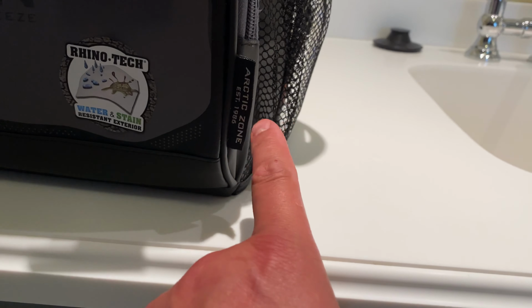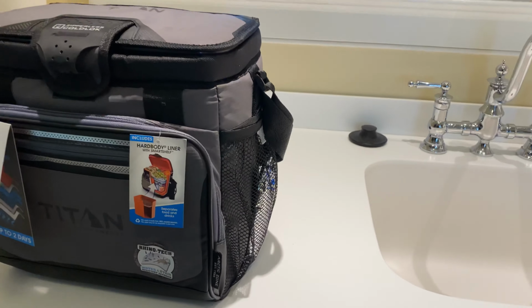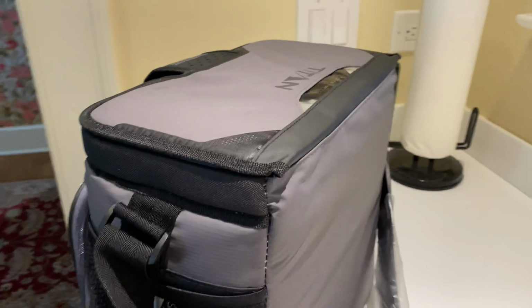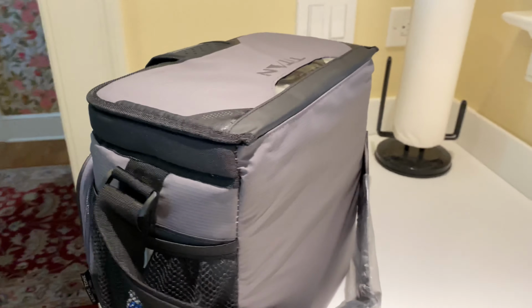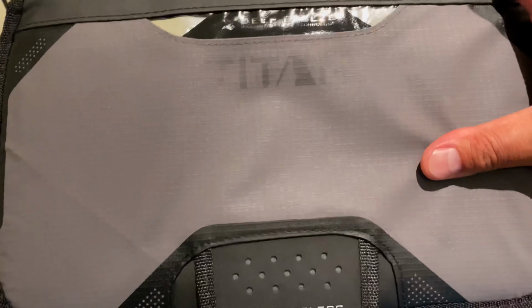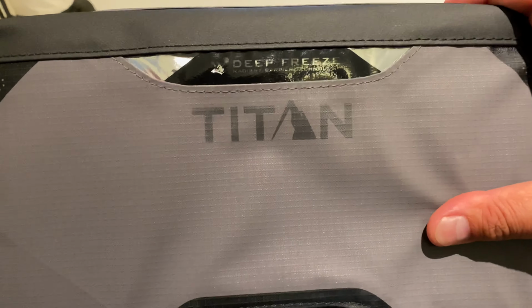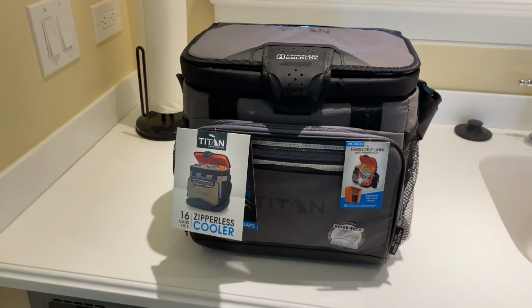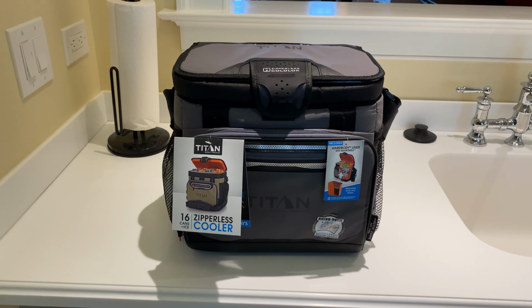So the parent company is Arctic Zone. Nice. And I think that's it. I don't think there's anything else that you need to see. On the top, you've got Titan Deep Freeze. I couldn't be happier with this little bag, especially for the price.